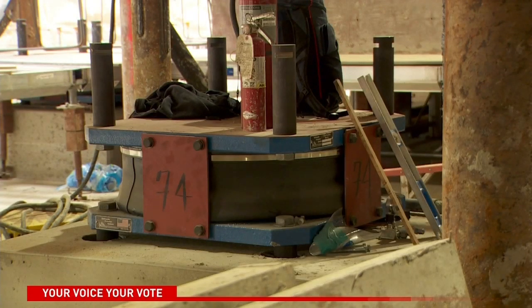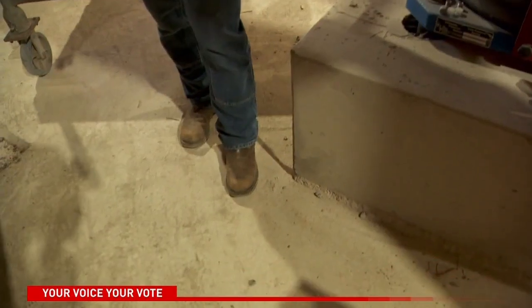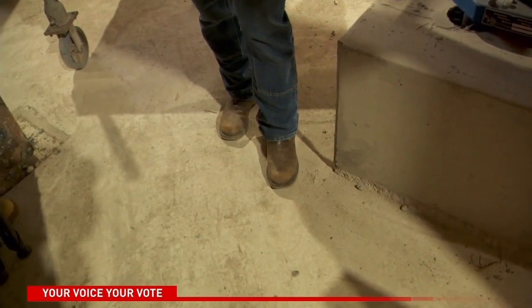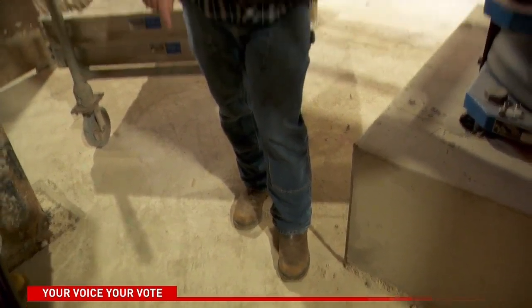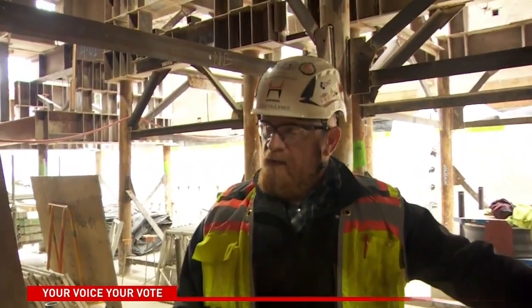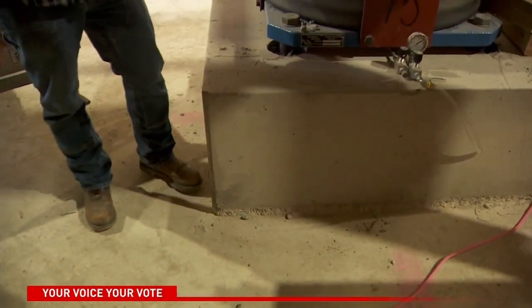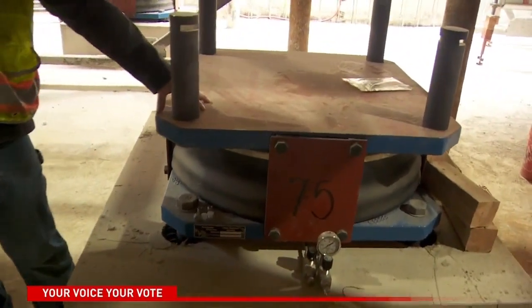What's happening right now is you're standing on the new mat slab of the building. This is your foundation that moves with the earth. And in order to separate the building, you have to have some type of mechanism that will allow the earth to move but hold the building on top. So you have your mat slab, you have your base isolator pedestal, and then this is your base isolator.